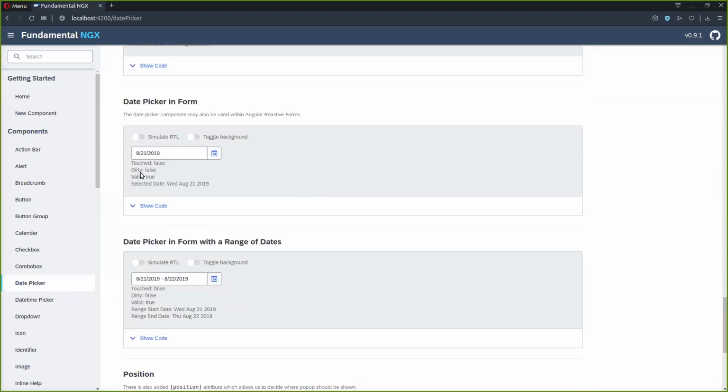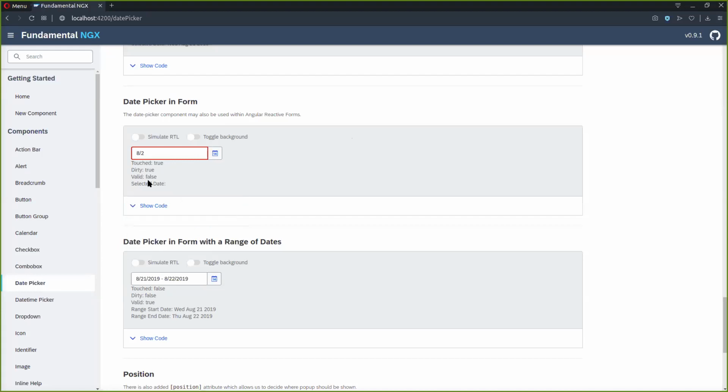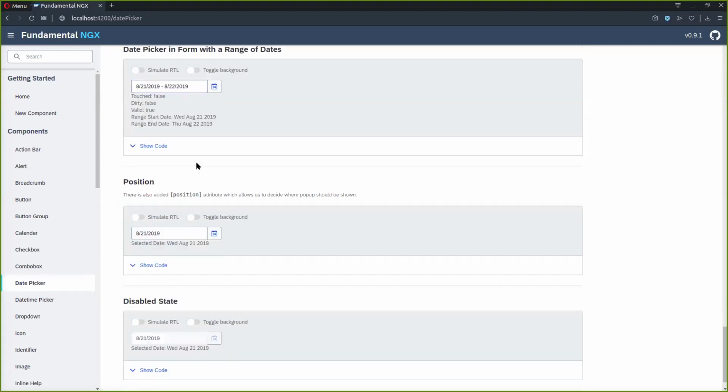We also improved the reactive forms on date picker. And as you can see, if we just change the date to invalid, then the valid will be set to false. The same thing is for the range date.